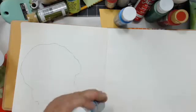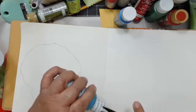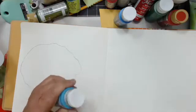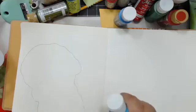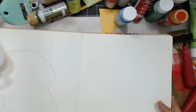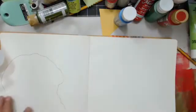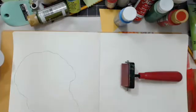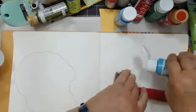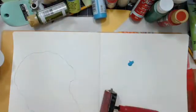All right, so I gotta open this one. So I think maybe I'll brayer it on. What do you think? So I have my other brayer. Maybe I'll brayer it on. So we'll do some blue and some dark blue. Let's see how that goes. Blue. Oh, I gotta open this one too.